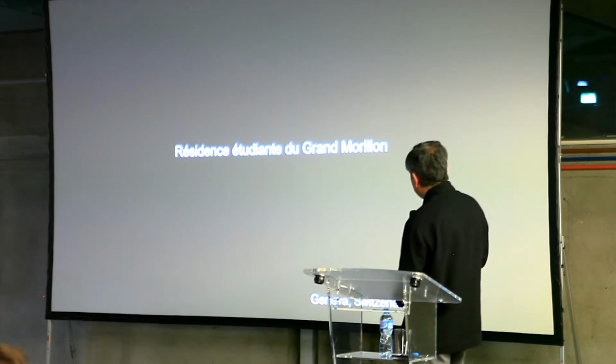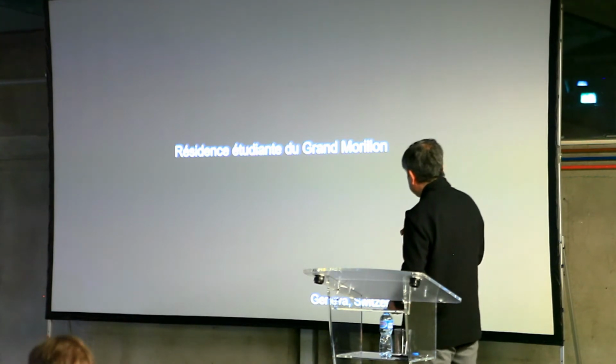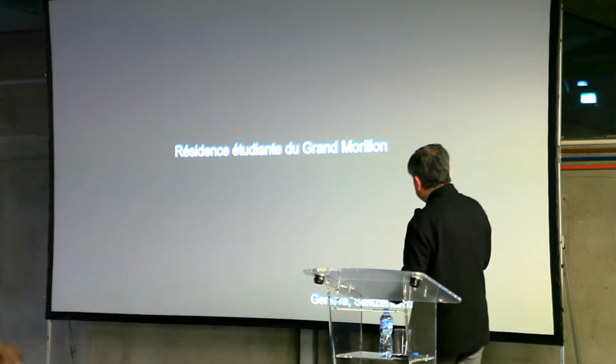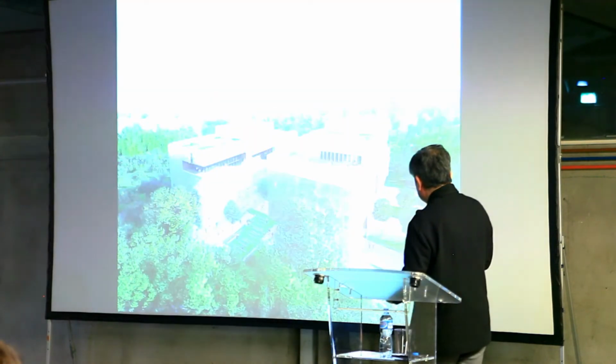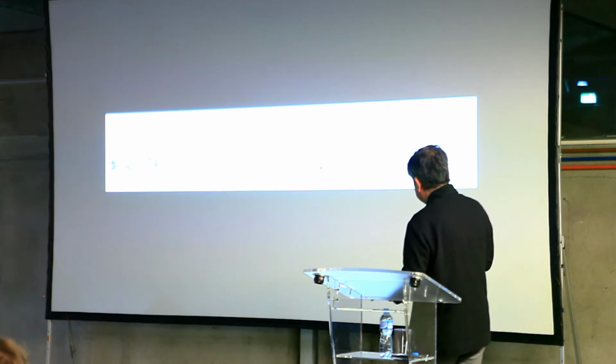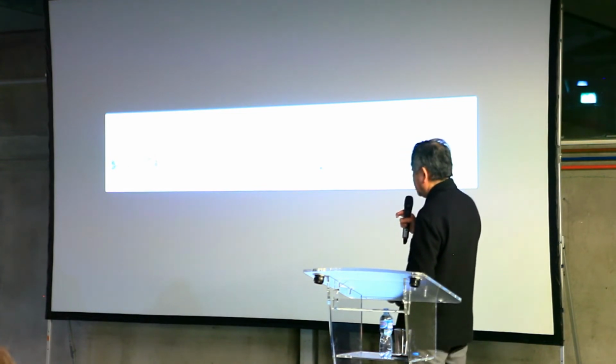The next project is a new project, the ongoing project. This is a maison d'étudiants as a graduate institute in Genève. This is a rendering. It's close to the site of the United Nations. As a basic idea, the basic philosophy of this dormitory is the vertical street.